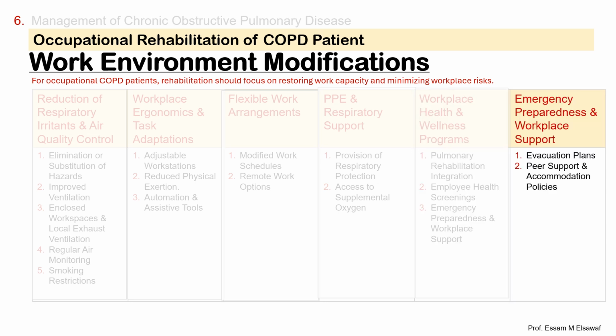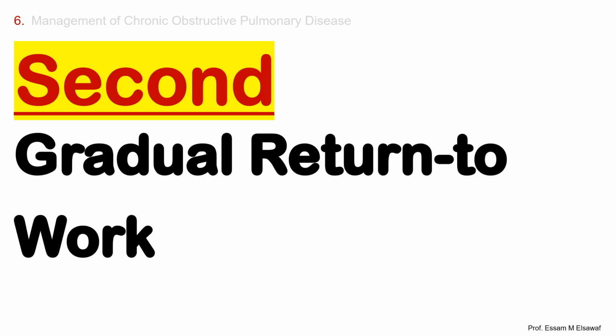Now comes the moment of truth. When should we allow the patient with COPD, after treatment and rehabilitation, to get back to work? Actually, the answer is how we allow him to gradually return to work. The query, by another way of questioning, is how to assess the fitness of a worker with COPD to return back to work.